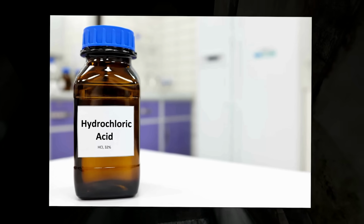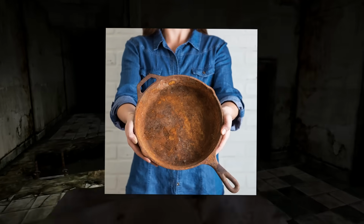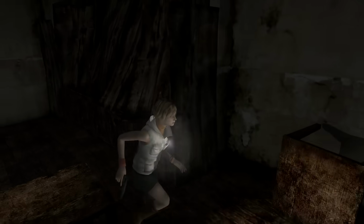Then they'd add a splash of hydrochloric acid, basically drain cleaner, heat everything up in a rusted pot or dirty sink, and filter the sludge through scraps of cloth. The result wasn't some fancy lab-grade drug, but a brownish-green goo of tar, heavy metals, and acids.